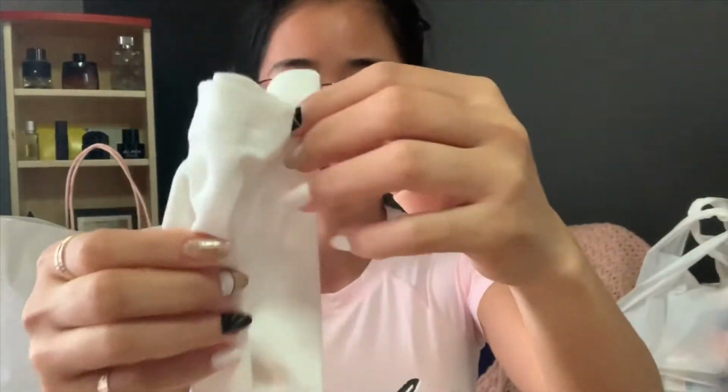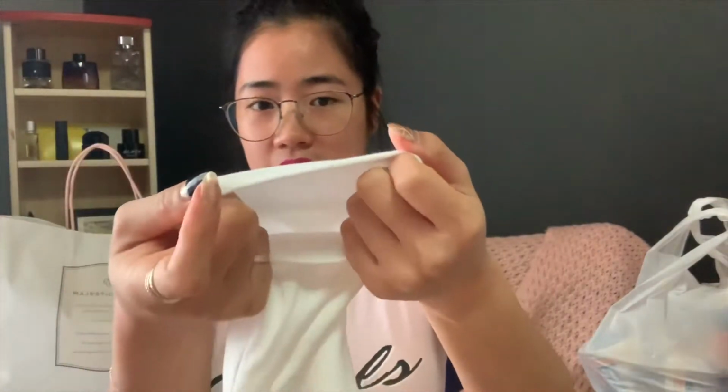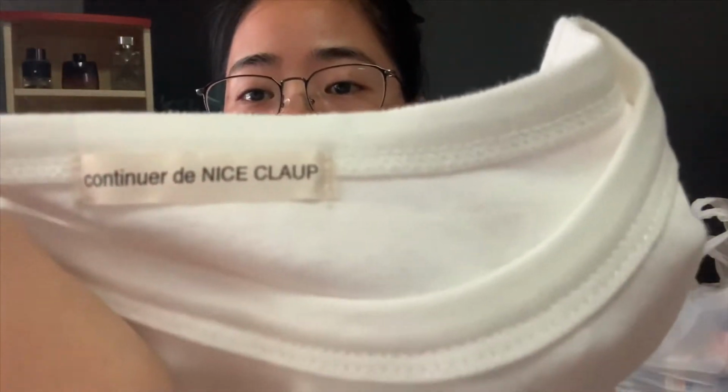Ooh. Hana, what do you call this print? Cursive? Makamamali ang aking pronunciation. The quality itself is very good. Thick yung material niya. It's not just like yung medyo nakikita ko dito sa Korea na same price. This is 1,000 yen. May printing din siya and everything. So, yep.